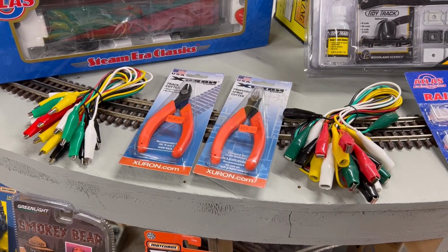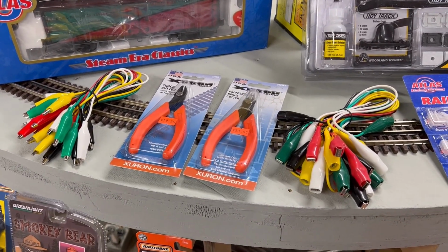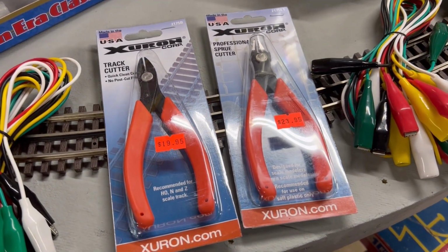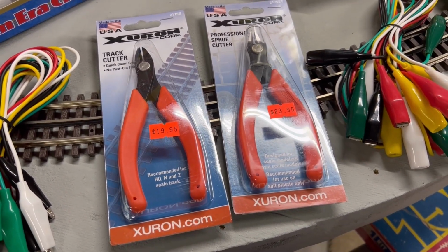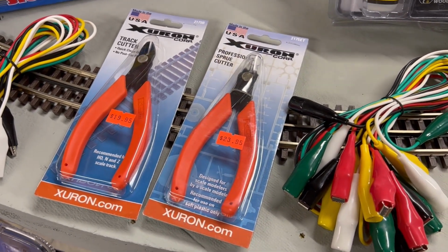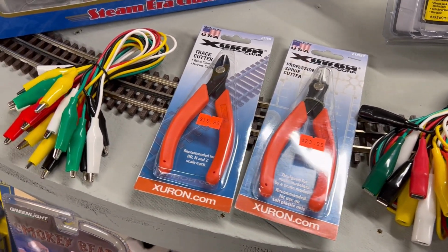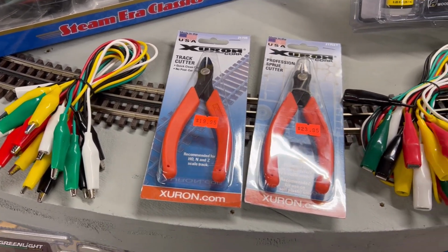Well, I went to the Tool Man. He's in the Orange Hall. I'm not sure exactly what the name of the store is, but I wanted to get some new cutting tools. These are mainly, the one on the left is used for cutting track, which I eventually want to set up an HO layout, but they're good for cutting other things, wire and things like that. The one I had was getting old, and I'd actually kind of messed it up cutting something too hard, so I got a new one.